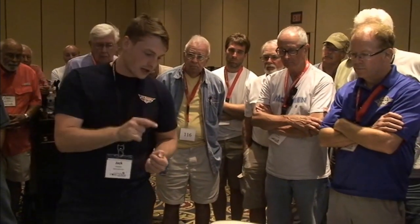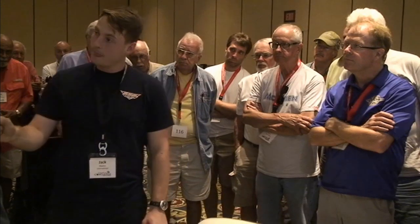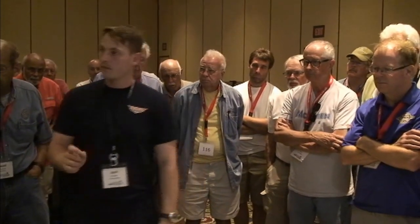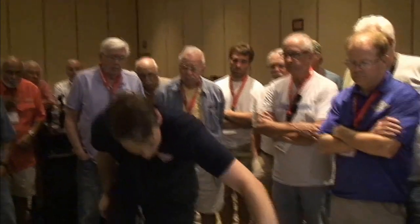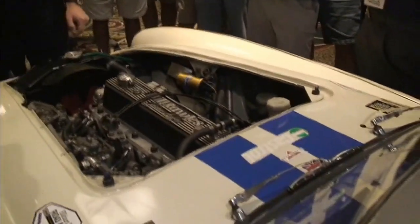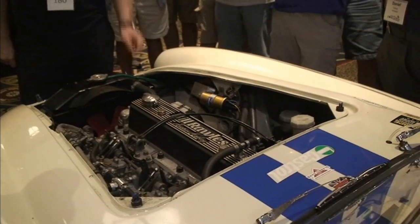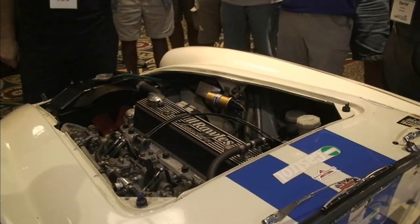Having said that, on the road cars, and if I was allowed to, are they both wired at the same? No, they're alternate. The one is disconnected. It's just there in case we need it, and then you just put another one on.